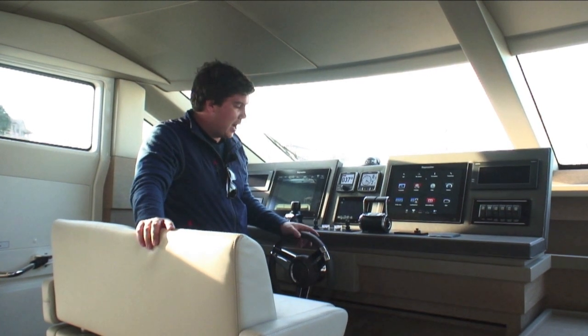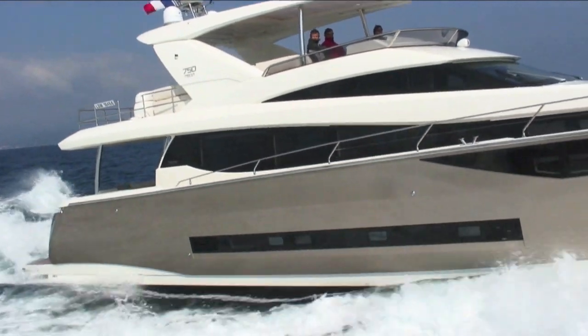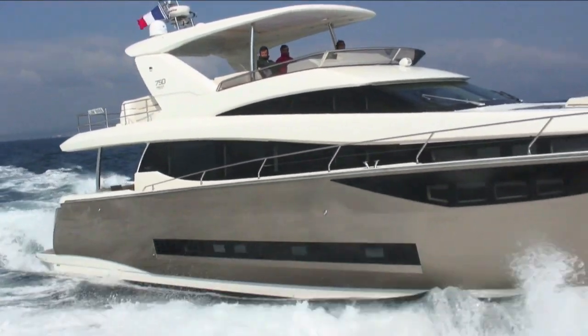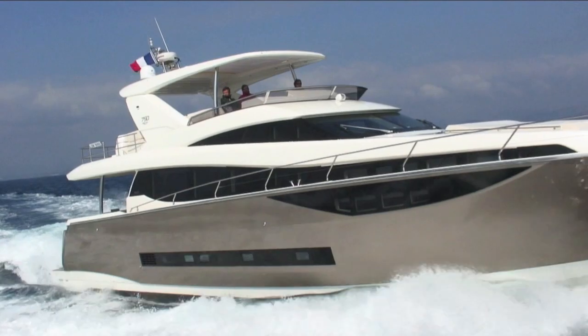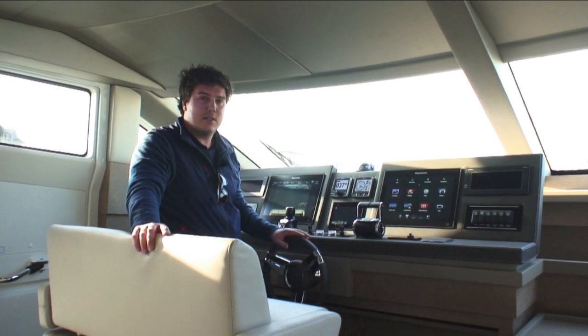This boat has a pair of MAN 1200 horsepower engines, effortlessly powerful up to about 28 knots, and there's a real cruising sweet spot at about 22, but of course she'll do 8 to 10 at displacement speed very nicely, and there's a Seakeeper on board, so she's nice and stable as well.